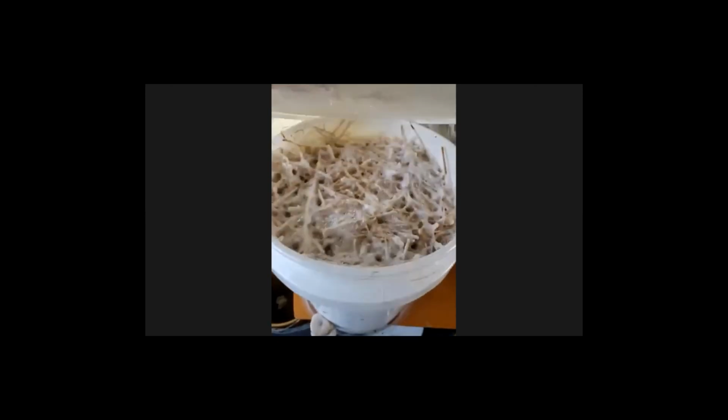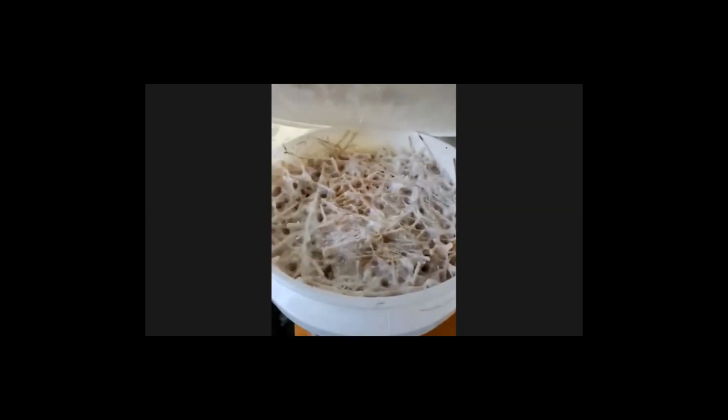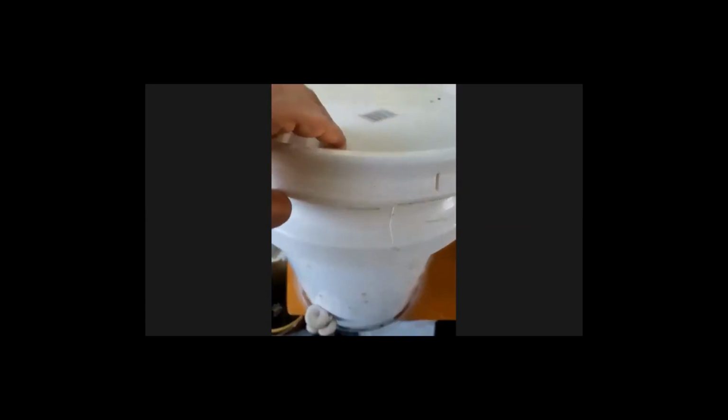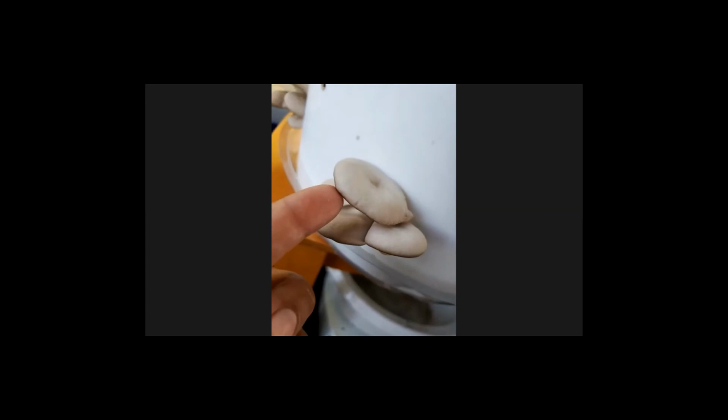So here's what it looks like when it takes over. All of that is mycelium. That is a live mushroom. That's like the roots of our tomato plant. So that when it makes fruit, it looks like this. These are still young. They're not ready to be picked yet because the curve has not started to go upwards.